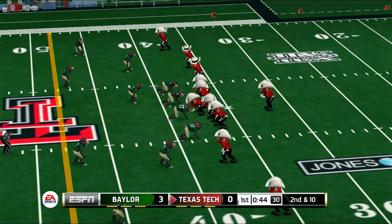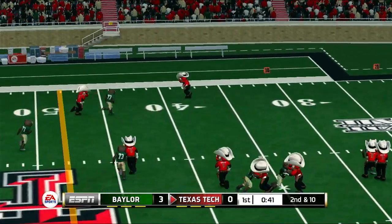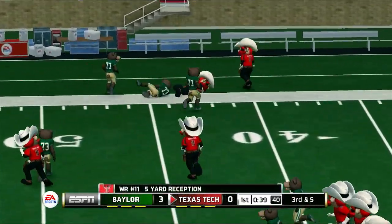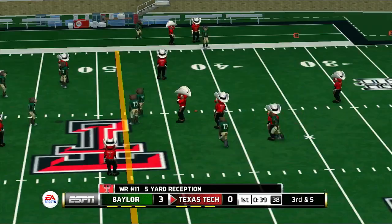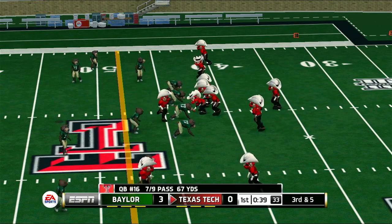Quarterback all by himself in the backfield with five wideouts. Gets it out to his receiver in a hurry. He's knocked out of bounds at the 42-yard line. Good work here by the defense to keep him from making something more out of that play.